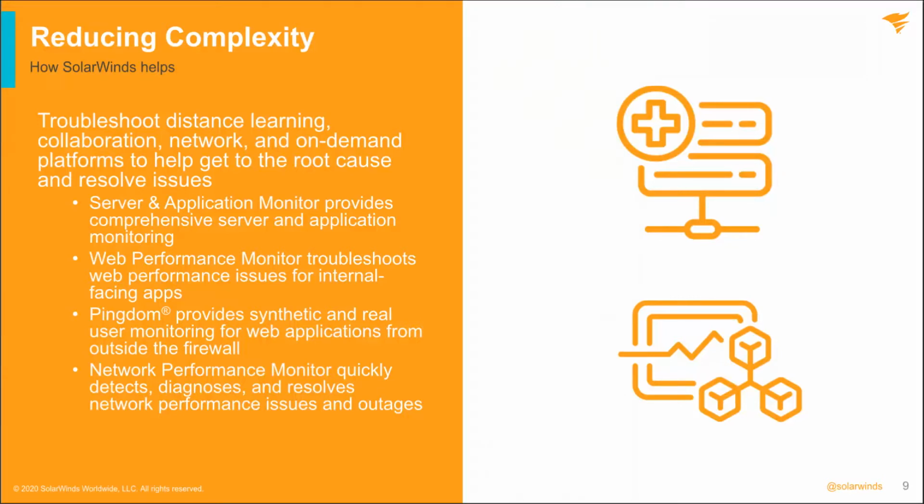Pingdom is another product like that. Pingdom does synthetic and real user monitoring for web applications, right? So whether it's inside or outside, not only am I running those tests, but I'm also looking at how users are seeing the application. Is it fast? Is it too slow? And of course, Network Performance Monitor quickly detects, diagnoses and resolves network performance issues and outages. If I lose a main core, a router, guess what? Now we're not able to access those resources internally.